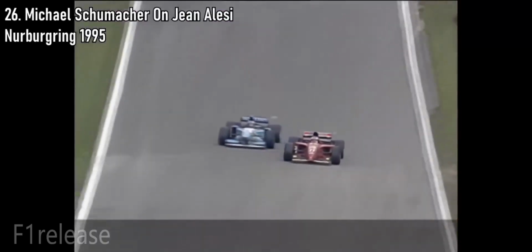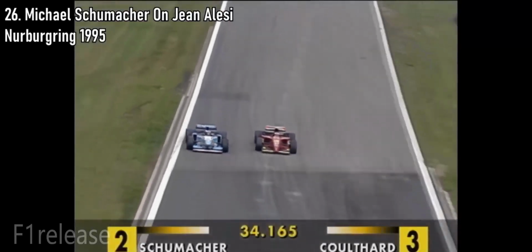2 laps to go at the end of this one. And Schumacher.